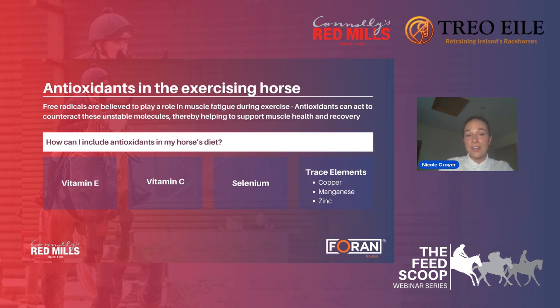The increase in that cellular metabolism also results in more rapid free radical production, especially in the muscles. The whole process results in what we call oxidative stress. And when this becomes excessive, muscle stiffness and damage occurs. So vitamin E, alongside your other antioxidants, vitamin C and selenium, mop up these free radicals and help your horse to recover from strenuous exercise.